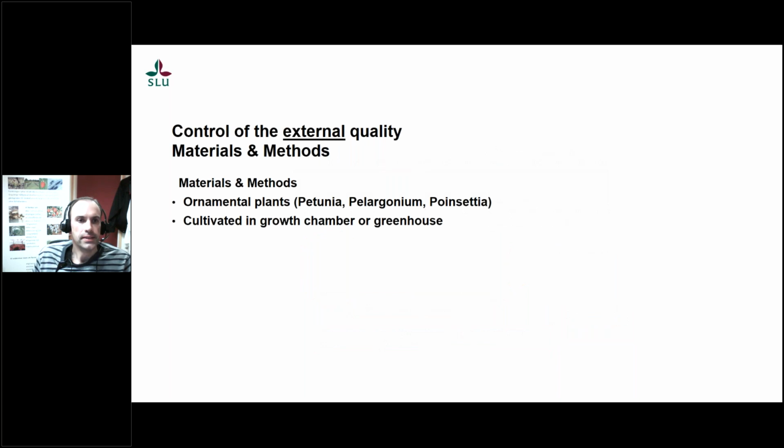So now we come to the materials and methods part of the experiments that I want to share with you here. The first experiment I'm presenting is one where we used ornamental plants like petunia, pelargonium, and poinsettia, and they were cultivated in a growth chamber or in the greenhouse.